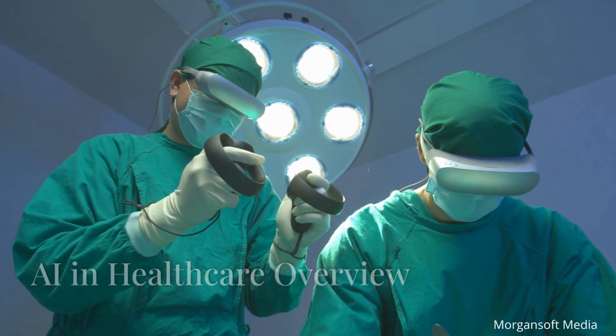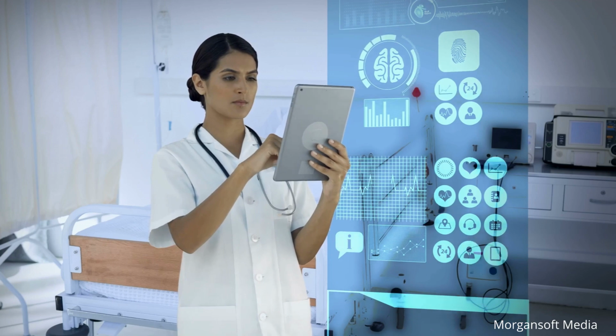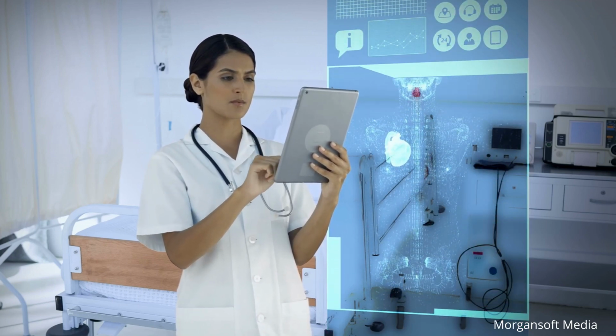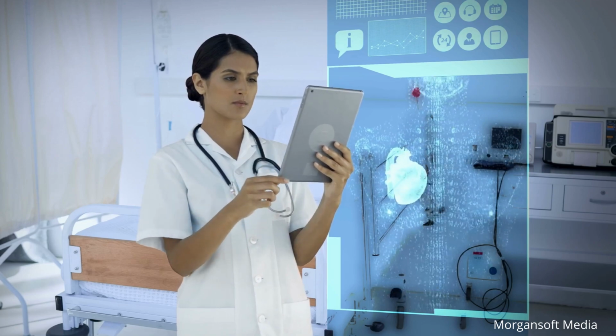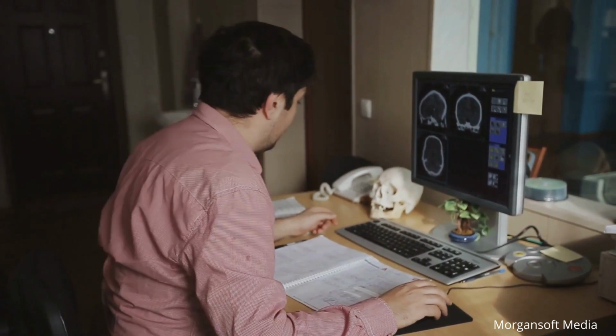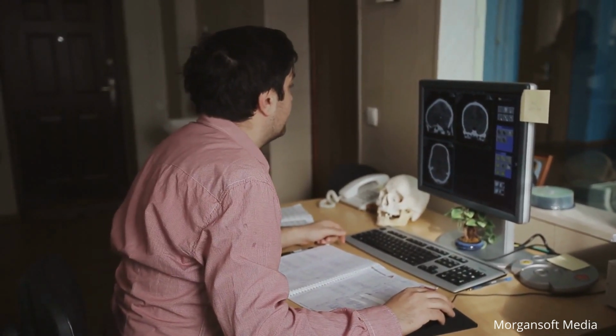AI has been making significant strides in healthcare. It's being used to advance patient safety by evaluating data to produce insights, improve decision-making, and optimize health outcomes. For instance, AI-enabled tools can detect anomalies in medical imaging, aiding radiologists in the early diagnosis of conditions such as cancer or heart disease.